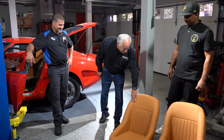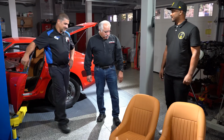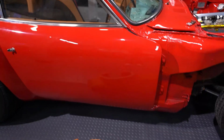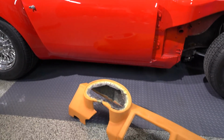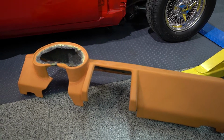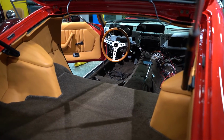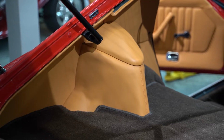I mean, Jay, you did a fantastic job. The color of the leather, the stitching, I'm so impressed with what I'm seeing. The low back seat makes it look authentic, but that dashboard really sets off the interior. Yeah, that dash is unbelievable, the way the gauges look and the way it all came out. When people look at this, they're going to be amazed at the quality of workmanship. Absolutely, it's going to look really good.